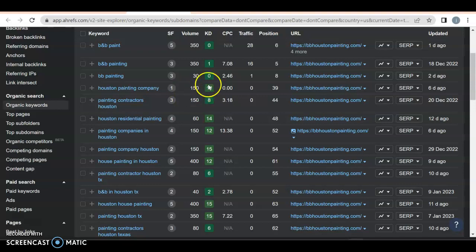Now, there's 150 people a month searching for it. You're not getting any traffic because you're on page number 4. Now, if you're on rank number 1, 2, or 3, you'll typically get 10 to 20% of all search volume. So if you were on, let's say, rank number 3, you'd be getting about 15 people to your website. Number 1, maybe about 30, just from this one keyword. So yes, you have the right idea.